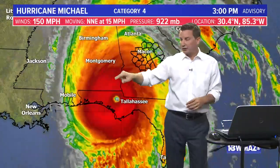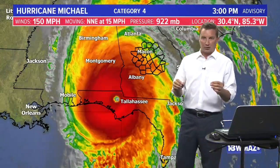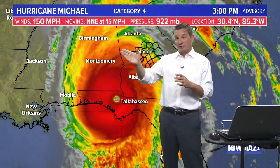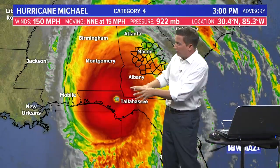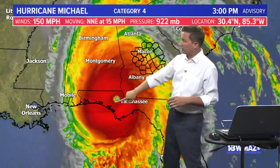It was at 155 mile per hour sustained winds when it came on shore a couple hours ago between Tyndall Air Force Base and Mexico Beach, right there, Panama City in that area. Now it has dropped to 150. That doesn't sound like much, but it does show you that now we're over land. This should start to kind of weaken down, but it's going to take a while. That is a massive hurricane. So it's going to take some time.